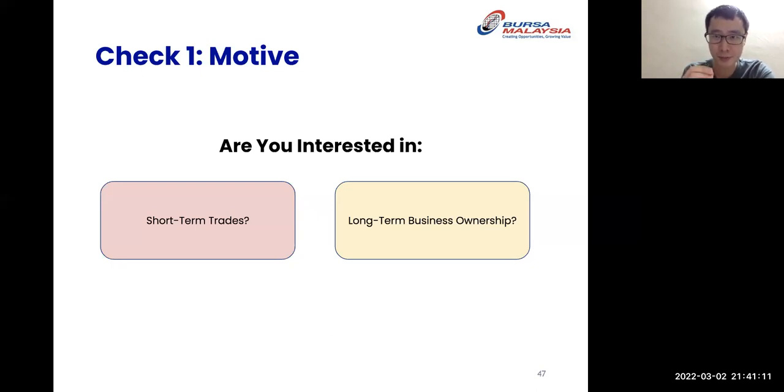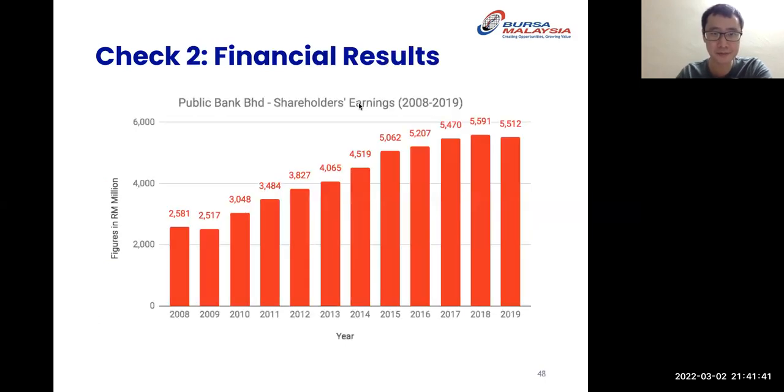Let's say, for example, the people who buy Public Bank at below 15 are interested in holding on to the stock over the long term. So the answer is long-term business ownership. Going by this logic, we will say that these people are more into long-term business ownership over short-term trades. So that's the motive.